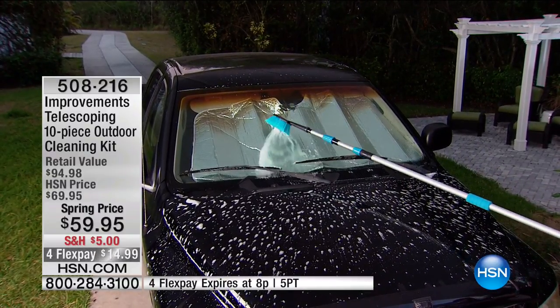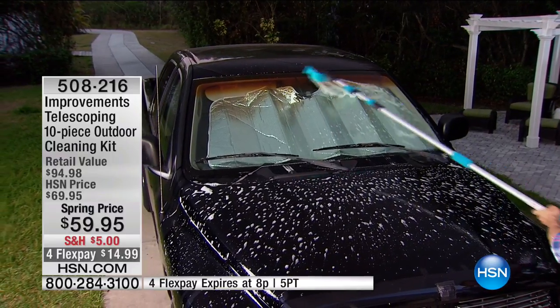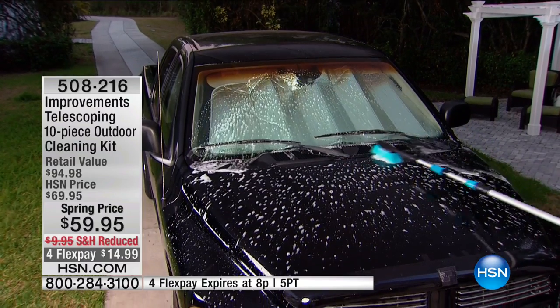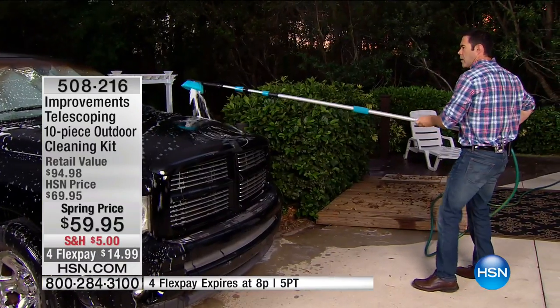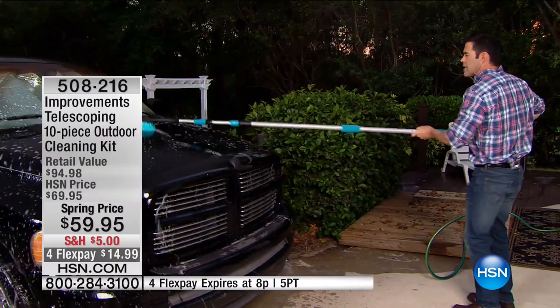If you have a boat, I'm going to switch this now to rinse and flush that soap through. If you have a boat, you know every time that comes in and out of the water, it has to be rinsed. You've got to get that water off. And this is the great way to do that without waiting in that boat line with everybody else. Look at this, just flushing this off. How beautiful you can do these things and save all that money.